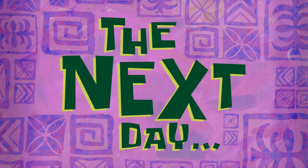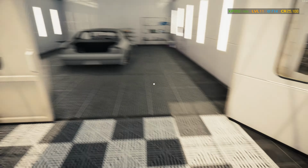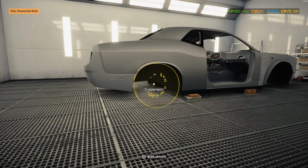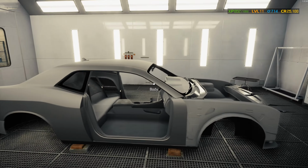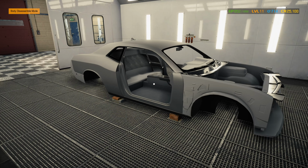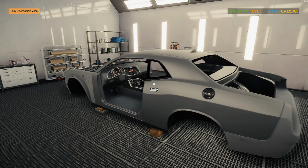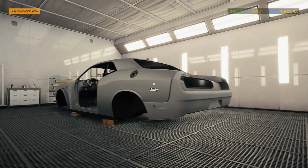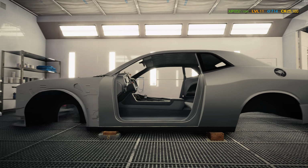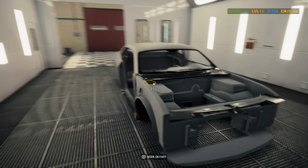The next day. Okay, so we just got done spraying our Challenger, and this is the new look of our car. And as you guys can see, it looks pretty good. So we just got done, we primed it, and so that way it's all solid color. Fixed all the rust. Look at that. Looks so nice.